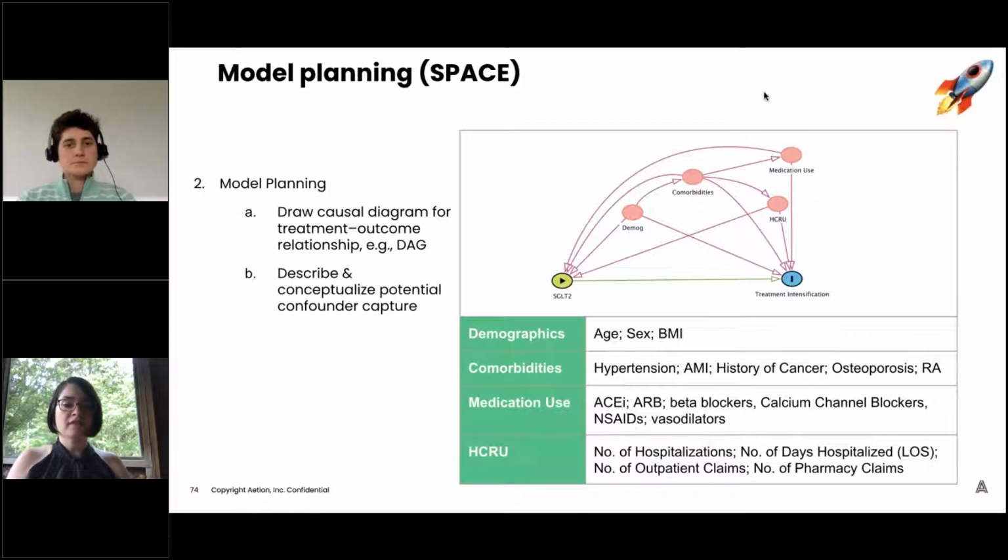This is a list of all the covariates that are being considered in this model, including demographics: age, sex, BMI; comorbidities such as hypertension; medication use: ACE, ARB, beta blockers, calcium channel blockers, NSAIDs, and vasodilators; and then various healthcare resource utilization metrics. Again, to Ashley's earlier point, this is by no means an exhaustive list, and most well-designed studies can have upwards of 50 to 100 covariates, depending on what is necessary to control in their model. But this is a simplified version for illustration purposes. Next slide.